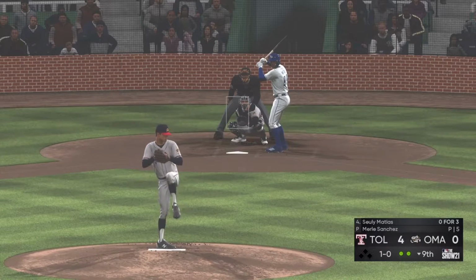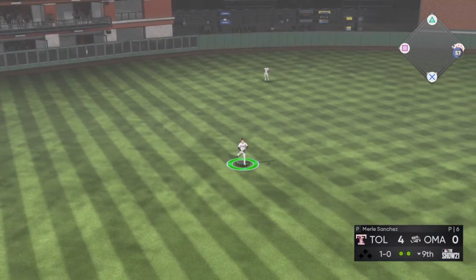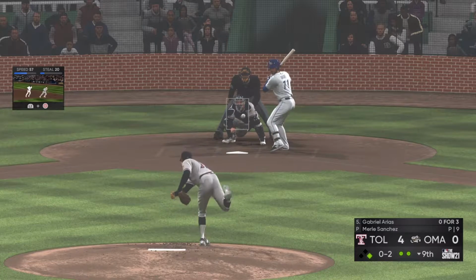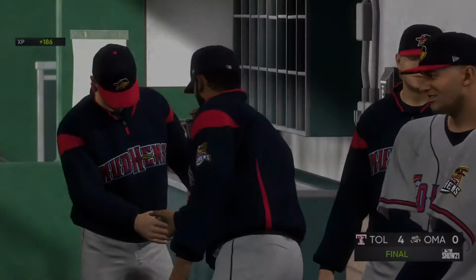Matias will stand in next as the last hope, 1-0 count, and he sends a line drive to left, and that is going to drop in, and Omaha will have a base runner here with 2 outs. So that will bring in Arias here as now the last chance. 0-2 count, and he swings through strike 3, and the Mud Hens are going to win 4-0 to open the season.